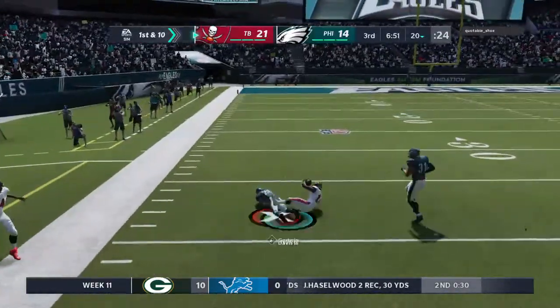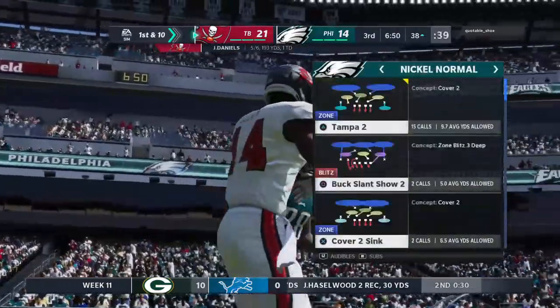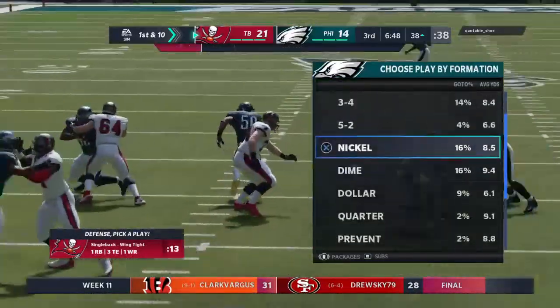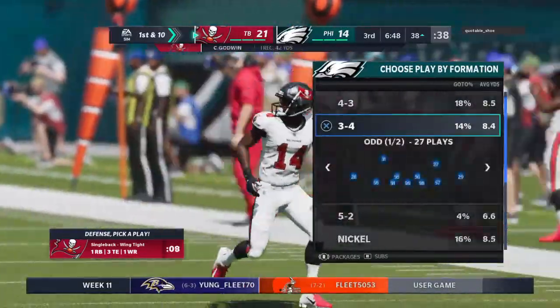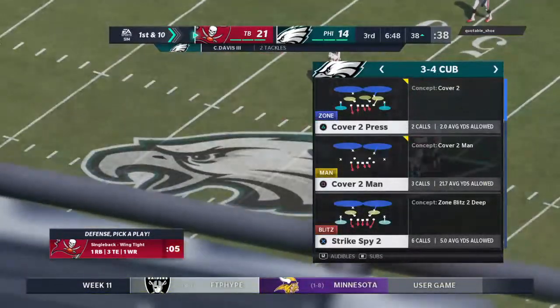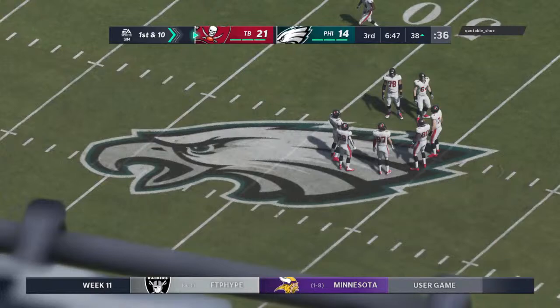Now they air it out to start the drive, and it's complete. And he will finally be taken down, but not before he reaches the 38. A gain of 42 yards. So when's the best time to take the big shots downfield? When you think a defense least expects it, and I think the first play of the third quarter qualifies. They came right out firing. That's how you send a message to start the second half of a game.